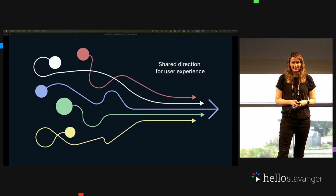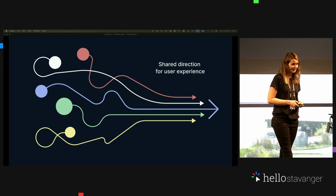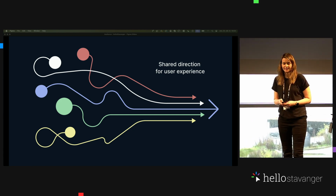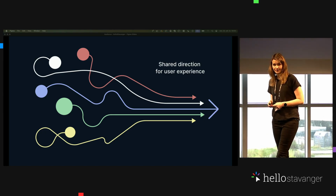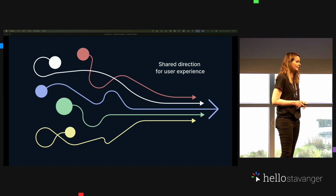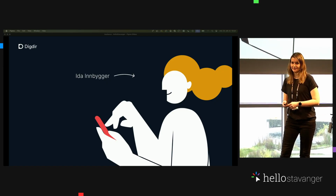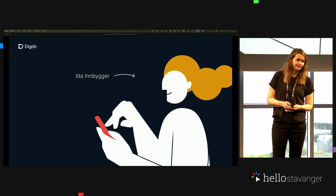What we really need to ensure digital inclusion is a shared direction for user experience. We need to increase recognizability and confidence for users, and we need to deliver high-quality services across organizations. We need to make everyday life simpler for Ida and for everyone, because accessible services benefit all of us.